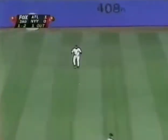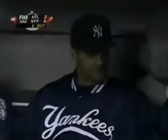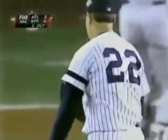Into center field. It's 2-0 Atlanta. Grissom scores, and McGriff has driven in both runs tonight off the left-hander Key. Jimmy Key tried to drop down on Fred McGriff, and when a pitcher does that, he tries to make a hitter give with the front side. But Fred McGriff doesn't give. Hammers one back through the middle.